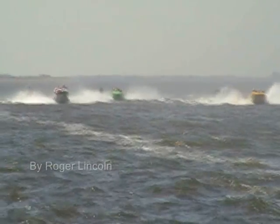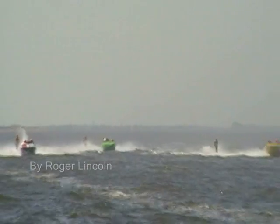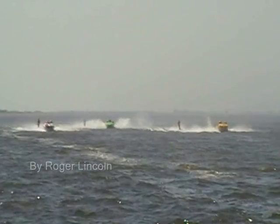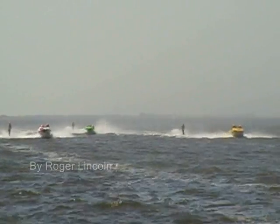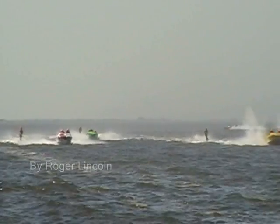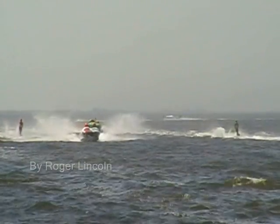And Darrell's up the centre. Now that's going to be tough for Darrell. He's going to be catching wake from both the boats in front of him. It's a bold move there. Let's see if that pays off. I very much doubt it, because he's going to be having the toughest time of all three, and he has just been overtaken by the other two.